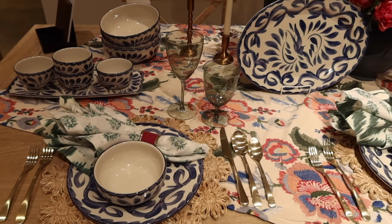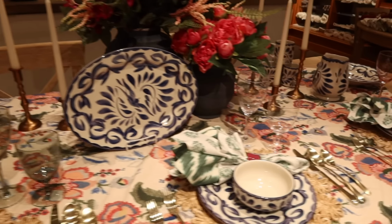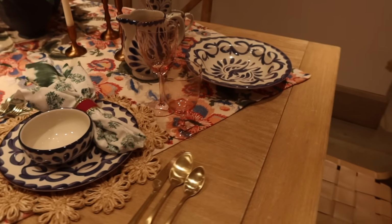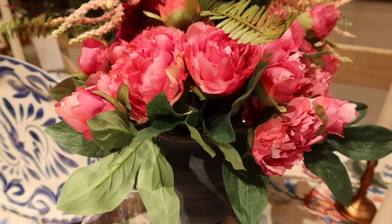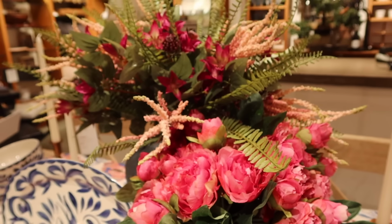It's so fun. It just says summer party. It says fiesta to me. And I love the stitch work on the underlay tablecloth here, and the way these glasses look hand painted, and the way they accented this collection with wicker and some gold and bright hot pink flowers.